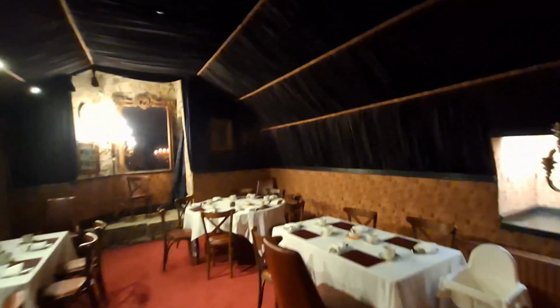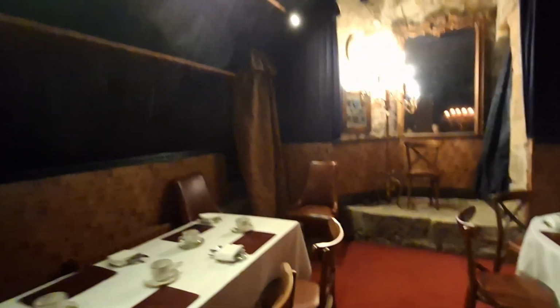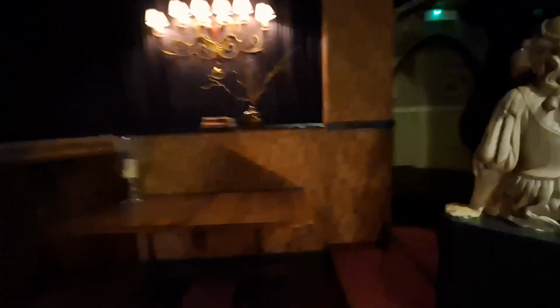These beautiful lights here. Oh, creaky floorboards. The castle wouldn't be complete without creaky floorboards, would it? Not quite sure whether this is an overspill for the restaurant or maybe a private dining area. Nevertheless, beautiful room. Right, let's move on.